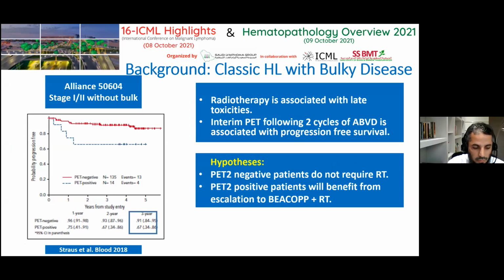In a previous study of the Alliance group, 50-60 for stage 1 and 2 without bulky disease, the BFS of the BIT2 positive arm at 3 years was 67% compared to 91% in the BIT2 negative arm. However, radiation therapy is associated with late toxicities, and previous BIT directed studies are associated with progression-free survival outcome.